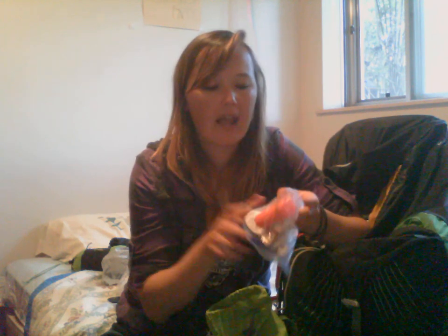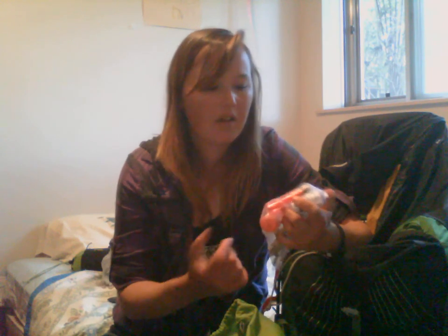This is like a match container. It's got matches in it if I ever needed matches if my lighters didn't work. And then I have a backup lighter here, which I actually used because my other lighter got wet, so then I had this one, which is nice. I suppose I didn't need it because I had the matches, so I could have done without it, but whatever.